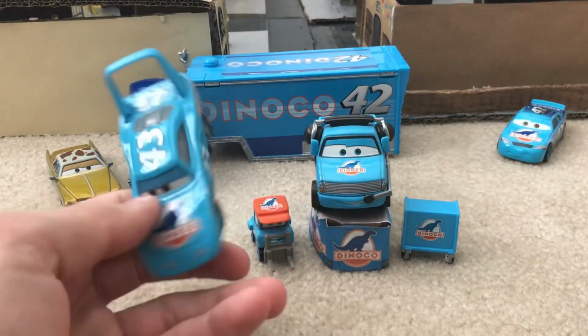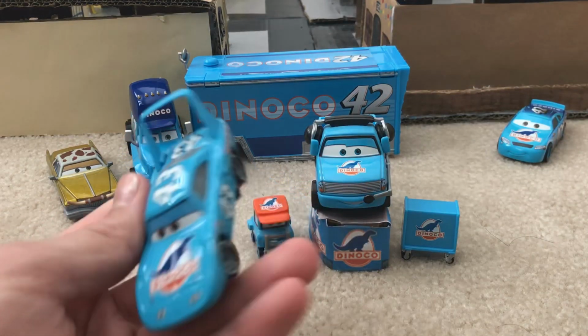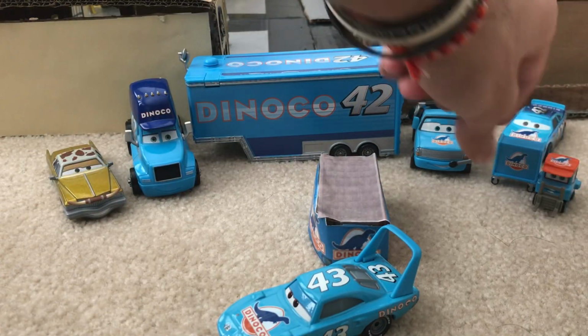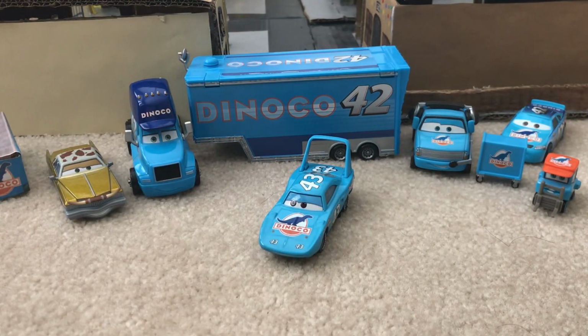And honestly, very nice model of the King. My China version of him was actually a darker blue, believe it or not. So there was a little bit of a change there for the King. He used to be a darker blue when he was made in China, but now that he's made in Thailand, he's a little bit lighter, but still, he looks pretty great. I do believe the King's hauler has been released for the Mattel diecast line. I believe I saw that as a leak, but not entirely sure. But that is pretty much it.